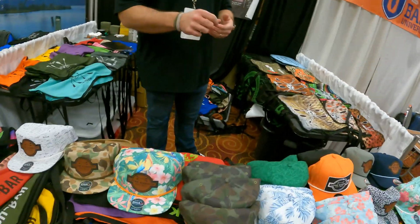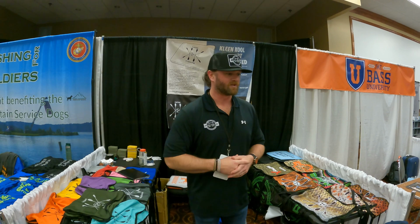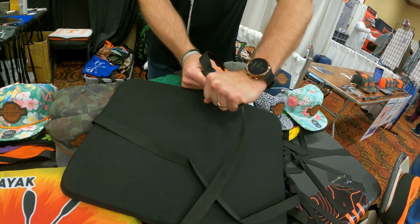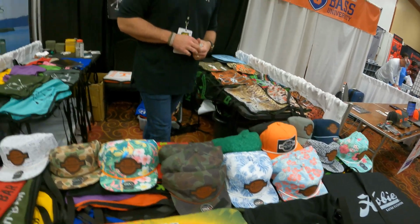Everyone asks if you want a firm. Firm is going to be for tourney anglers, anyone over 200 pounds. That's if anyone wants to know on firm. And they are going to strap into place with cam buckles. When you're tying it up, guys, make sure you just tie it in and don't wrench down on it. Also, dishwasher washable. Just take out the insert.